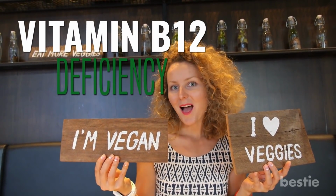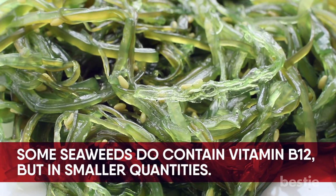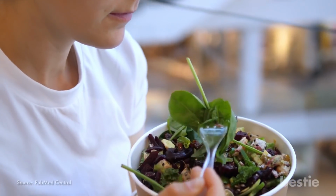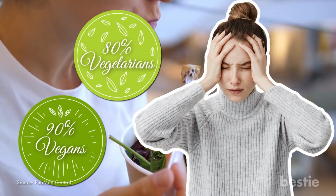Vegetarians are at a greater risk of developing this deficiency because B12 is mostly found in animal products. Some seaweeds do contain vitamin B12, but in smaller quantities. Studies have reported around 80 to 90% of vegetarians and vegans are deficient in vitamin B12.